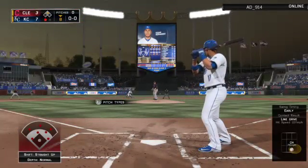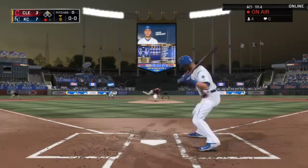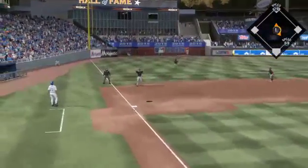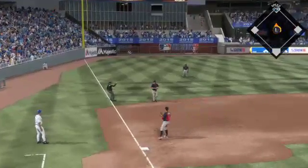Tommy Hunter will get the call now as he'll try to get the final 2 outs here and get this one on to the 9th inning. There's a swing and a high pop-up. Rendon coasts under it. He hauls it in without any trouble, and there are 2 away.